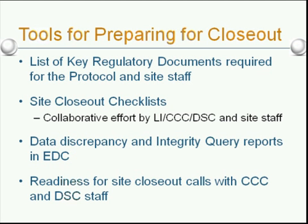Come prepared to ask questions and engage in a discussion with the CCC and DSC staff. The whole purpose of the calls is really to help you feel more at ease that you're on target. And there may be things that come up that are identified in your checklist or some data issue that comes up or some safety question that the safety monitor has. This is really the forum for those discussions, and they're intended to help make the actual closeout visits that much more efficient and productive.